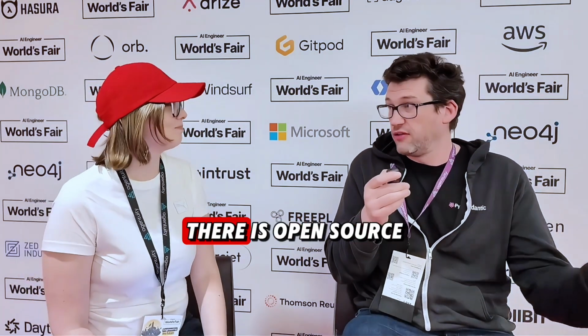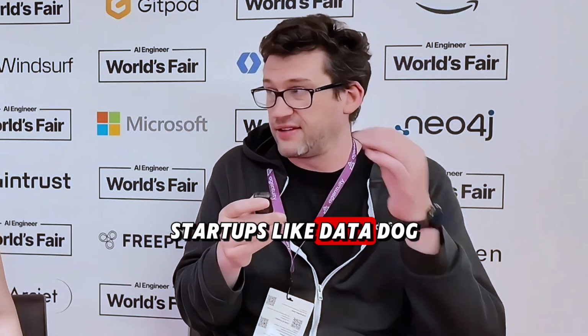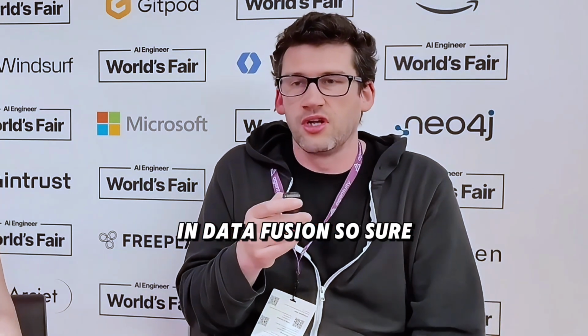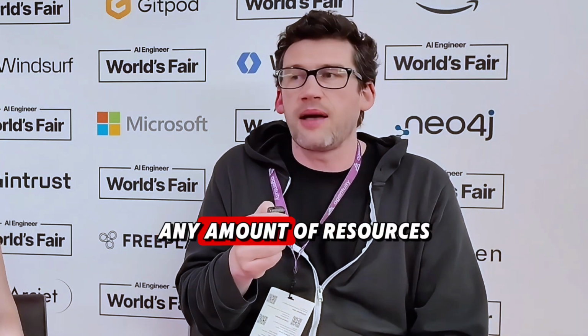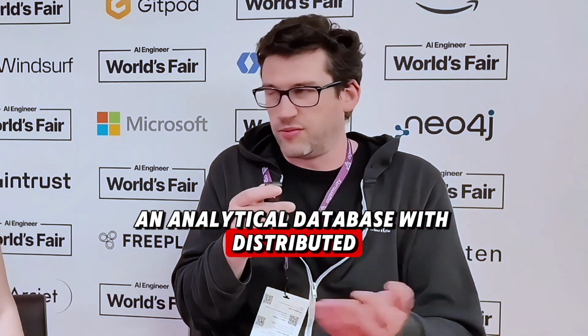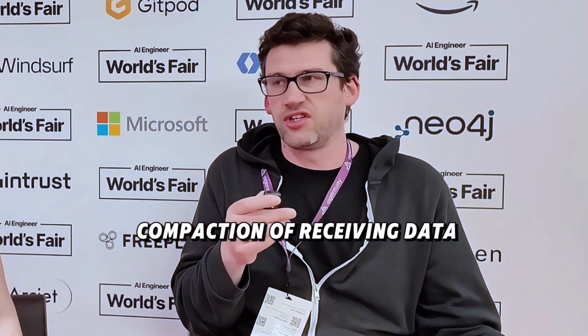Right? As in, sure, there is open source we built on. We're very public. We use DataFusion under the hood. DataFusion is an excellent building block to go and build observability on, and that's the reason that even non-startups like Datadog are investing heavily in DataFusion. So sure, the fact that there are open source building blocks makes it easier for people to come along and compete. But you give an AI agent any amount of resources and time, tell it to go and build an analytical database with distributed storage and compute where arbitrary users can write untrusted SQL and also manage the compaction of receiving data every second, and it will never succeed.